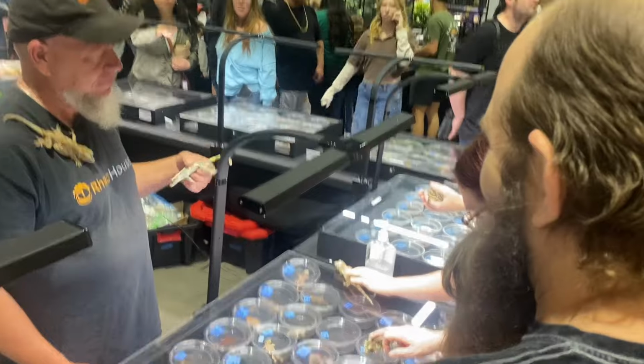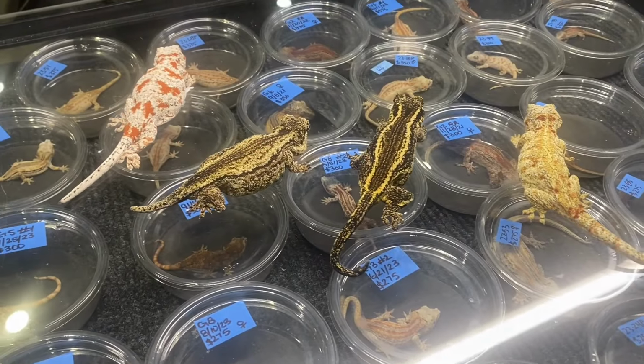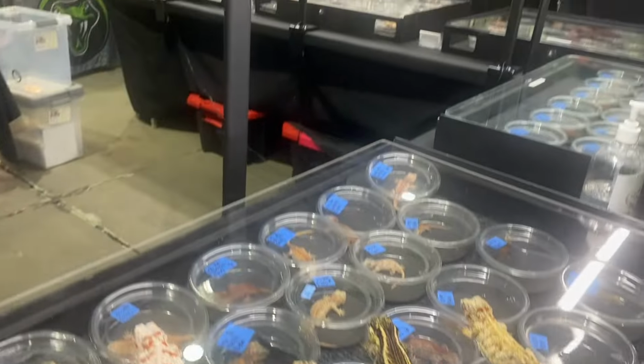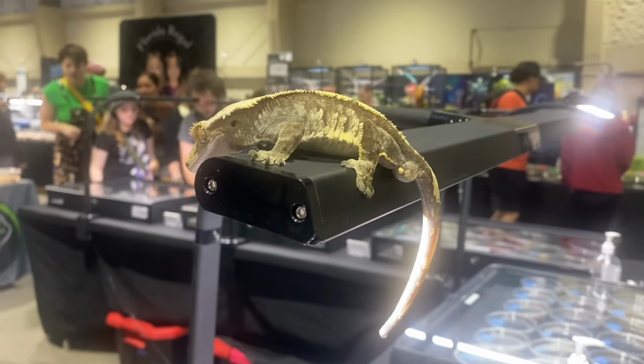Kiss my geckos. I love my animals. I give them all. Look at this boy. He's so cute.